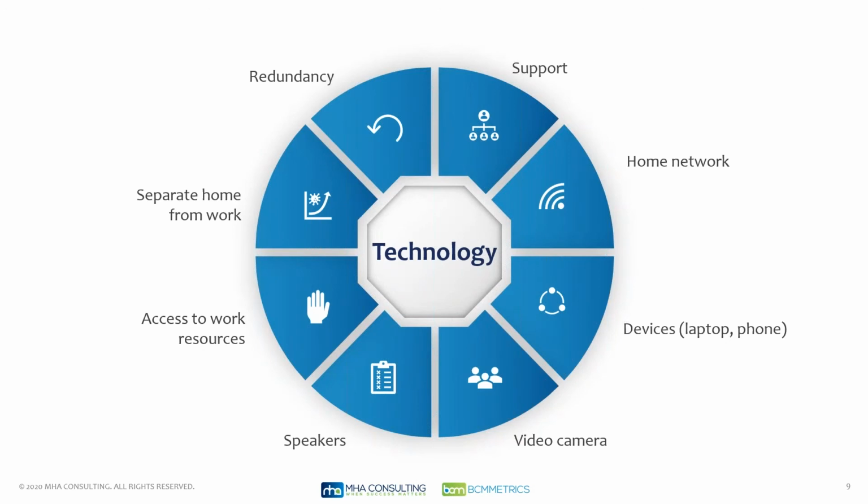So this is kind of the idea from a technology perspective when we think in terms of what technology people need to have, right? And it's more than just tools, but it's also kind of those concepts of space as well as support. And so we'll talk about these various things. But as you can see, all of this is in place, right? From support to the network to devices, laptops, desktops, phones, video because of the meetings that we have and being able to see people and at least get some of those facial interactions and body language as best as possible, appropriate speakers, and then access.